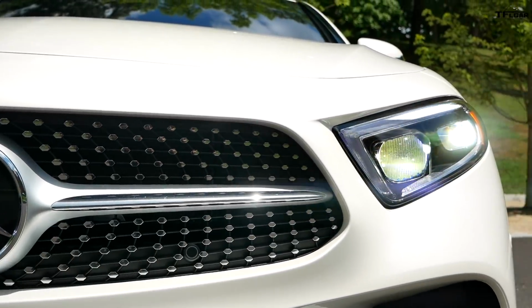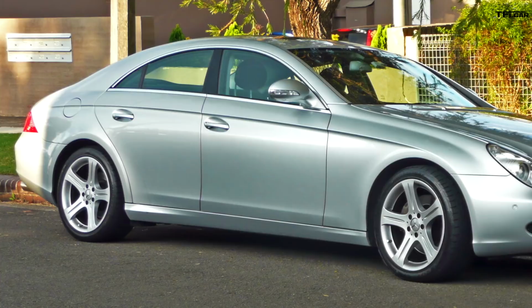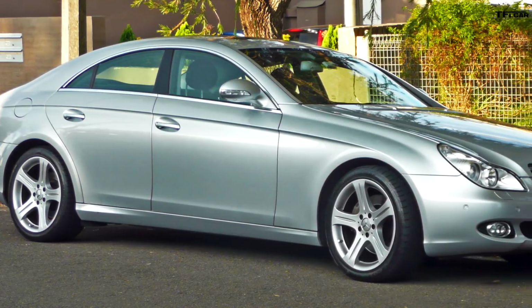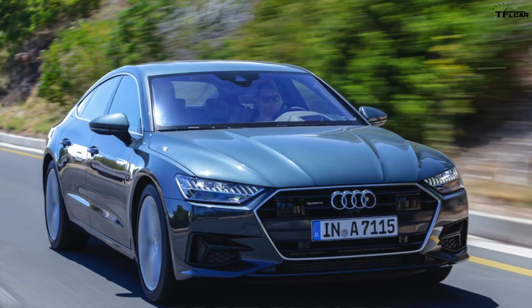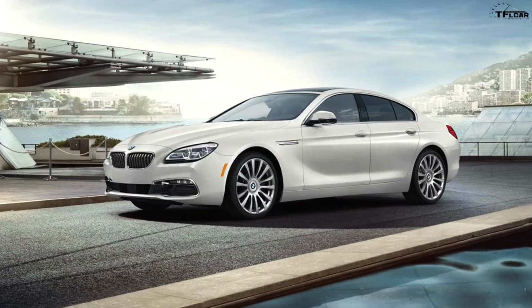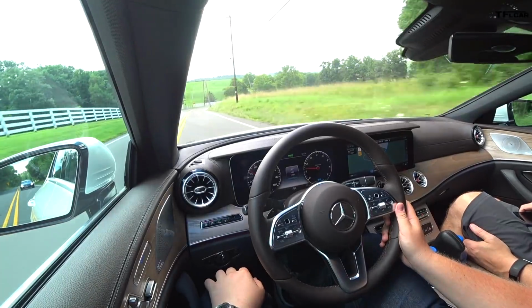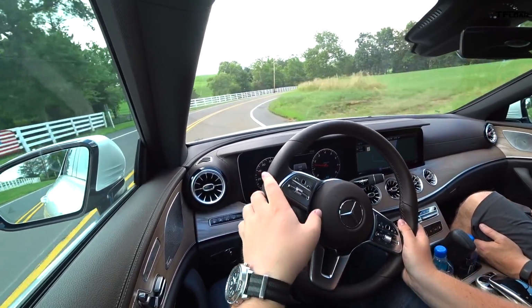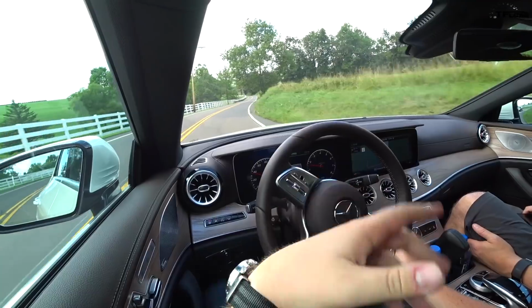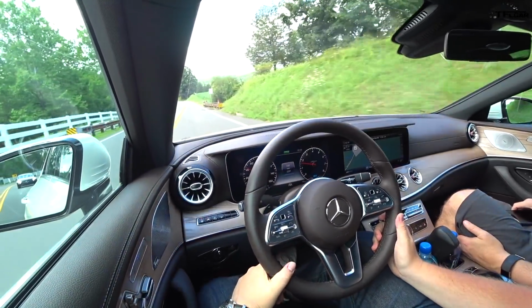Competition. The CLS Coupe practically started the four-door coupe body style when it first came out in 2004. Since then, the other German manufacturers have followed suit. Competition for the new CLS includes the Audi A7, the BMW 6 Series Grand Coupe, and the Porsche Panamera. The 2019 Mercedes-Benz CLS is sportier than the A7, but not as aggressive as the 6 Series or the Panamera. It definitely sits more on the luxury side of the scale, but it still is pretty fun to drive.